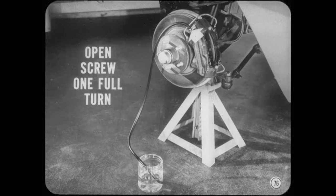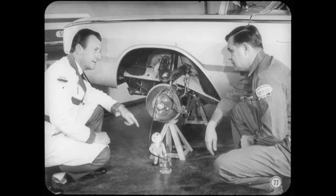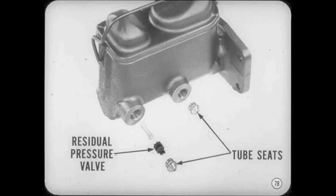Now, open the bleed screw at least one full turn and let the fluid drain without applying any pressure at all. The bleed screw must be fully open so small air bubbles will not be trapped in the caliper or pressure line. The bleed flow is normally slow without pressure, so don't expect a gush of fluid. Keep the end of the bleed hose under the surface of the fluid in the container and keep draining until the air bubbles stop. The fluid will drain out without pressure because there's no residual pressure valve in the rear outlet port of the master cylinder used with disc brakes.